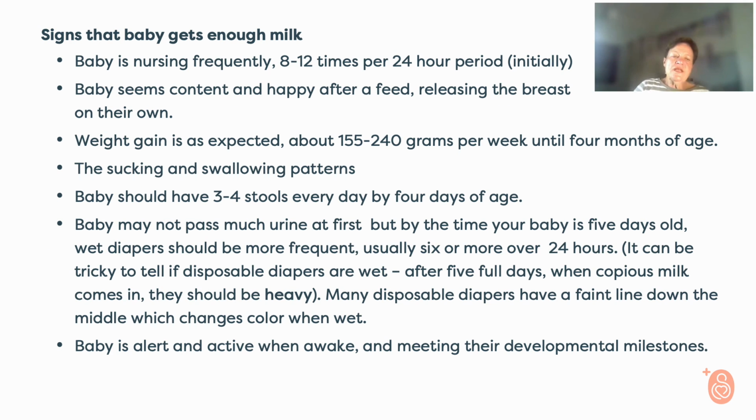Now, how do we know that the baby gets enough milk? That's another type of cue that we need to teach the mothers. We've talked about that extensively when we talked about the frequency of breastfeeds. The baby should be nursing frequently, 8 to 12 times during the 24-hour period. And this is specifically very important initially. And as we've said, also during growth spurt periods, where the baby is growing very fast, he should be fed more frequently.